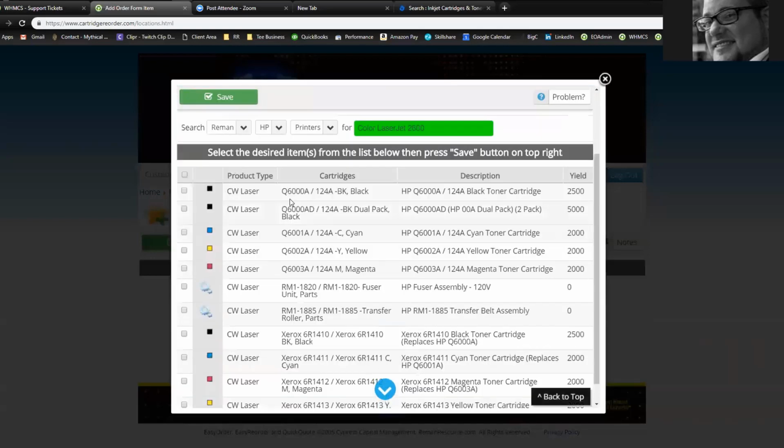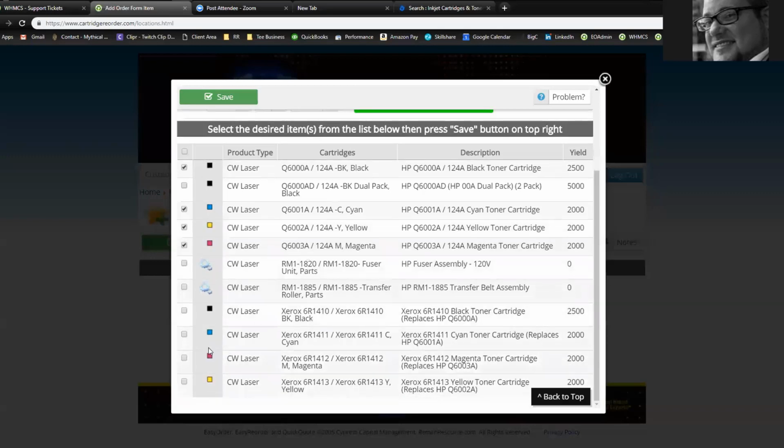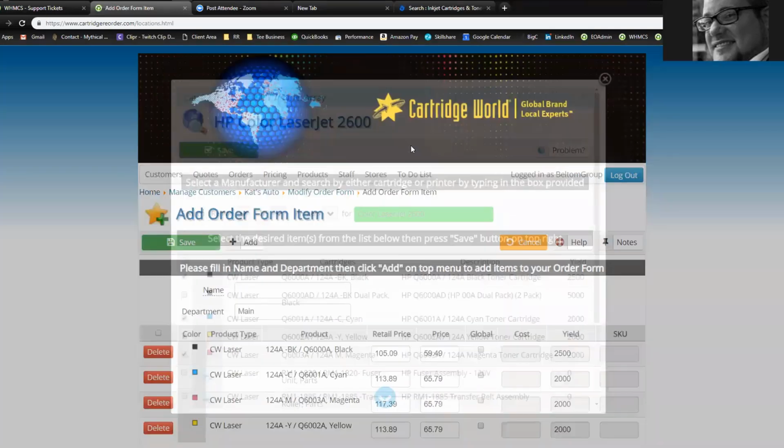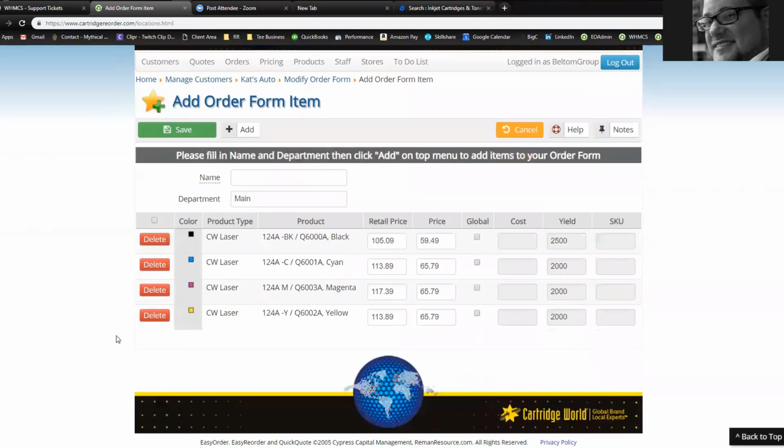If you notice, all the cartridges associated with this product come up. We have the black, there's the dual pack black, cyan, yellow, magenta. There's the fuser, the transfer roller. There's even the Xerox branded compatibles that work with this HP printer as part of that. So if you were to sell those, they're in our database. And basically you just click save from here once you select the cartridges you want the customer to have on their order form, and they're here ready for you.